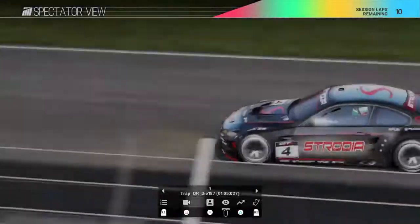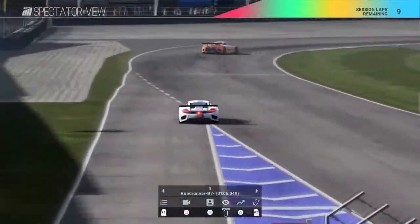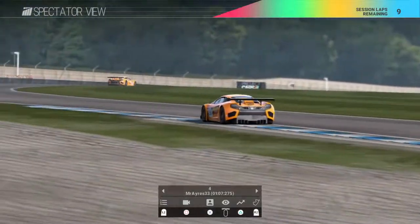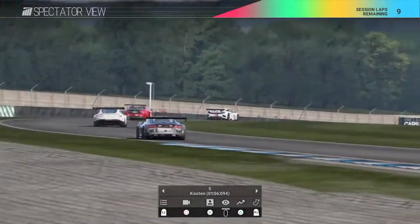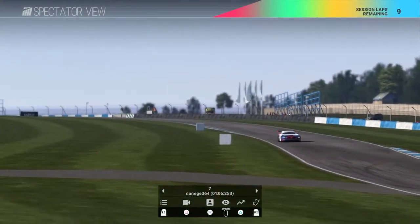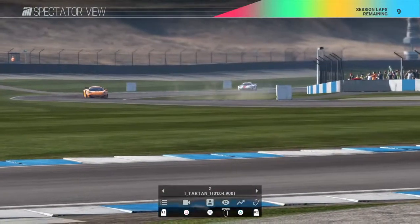As we see Tartan 2nd and Trap still in 1st position. Still got a good gap there, at least a second. Roadrunner 3rd, Ayres in 4th. Now, I think there must have been a challenge there by Tartan, because Ayres was in 2nd position. Must have been some aggressive Scottish tactics going on there. With Koten 5th, Diego 6th, Danedge in 7th, Out the Mouse 8th, Mike the Man in 9th, and Pops now in 10th. Now we're going to stay with the leaders here with Tartan and Trap.